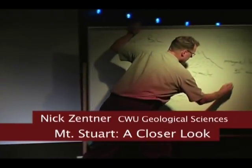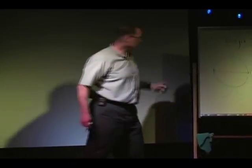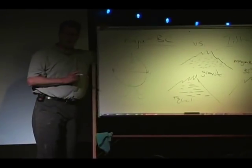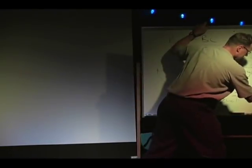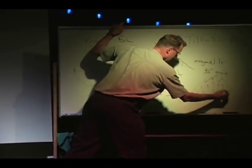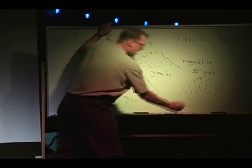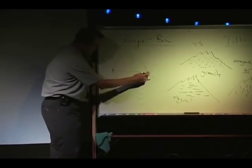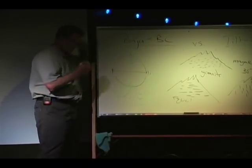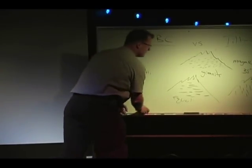Likewise, if we have another granite mountain with granite that formed at the North Pole, how are those going to look? They're going to be vertical. You got it. The magnetite grains are going to align themselves parallel to these green lines, and the green lines are doing different things at different latitudes. Now here's the idea for Mount Stuart.